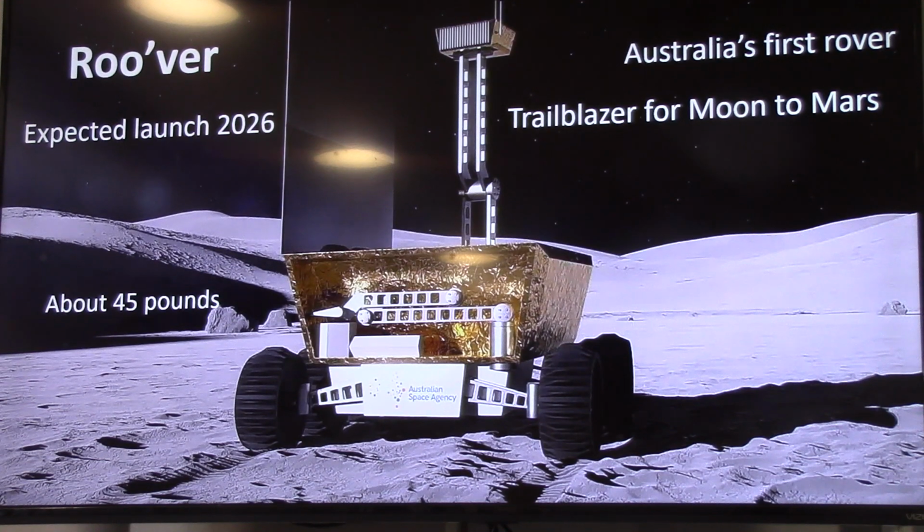This is barely a robot since it's under Earth control, about the size of a suitcase, 45 pounds. Australia is really proud of this. They call it the Rover, after a national naming competition. And again, like a lot of the payloads you see here, digging for regolith, but it's going to be their first, I think it's their first rover.